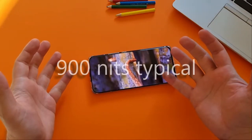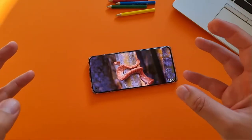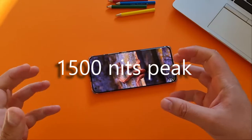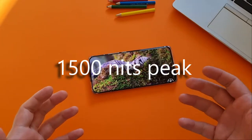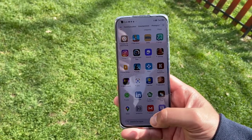Let's speak about brightness right now. Xiaomi claims that the phone produces 900 nits typical brightness and up to 1500 nits peak when, of course, you're watching some HDR content, etc. Now, take a look at this video and you can decide for yourself, but I think it does a very, very nice job.